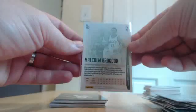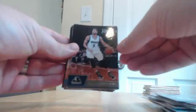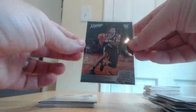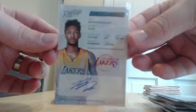Then we have a Rookie of the Year, Brogdon, the Bucks. Oh, and if that's an auto, then we have a nice card coming up. We have a rookie of Dejounte Murray for the Spurs. And I'm hoping this is an auto. And it is. Wow. Congrats to the Lakers. Brandon Ingram. It's like a passport autograph. Sick hit, Brandon Ingram.